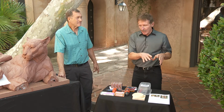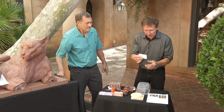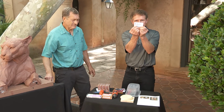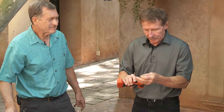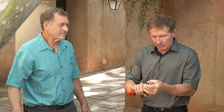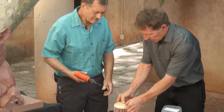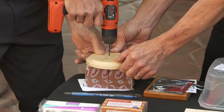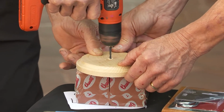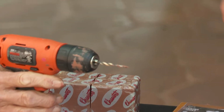But in advance of that, this is where, Jeff, you can come in. If you don't mind, one thing we need is your 1/8 inch drill bit. Okay, and now we have the drill. If you don't mind, would you drill a hole right in the middle? Perfect. Okay, now, would you put that in?